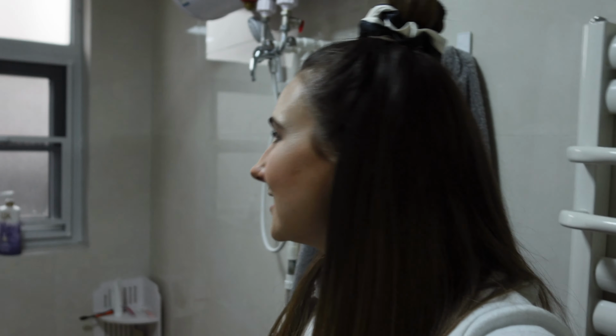The last room in our apartment is the bathroom. Okay, it's a pretty decent sized bathroom. The shower over there, big enough shower that the toilet is not in the shower. We're so happy for that.